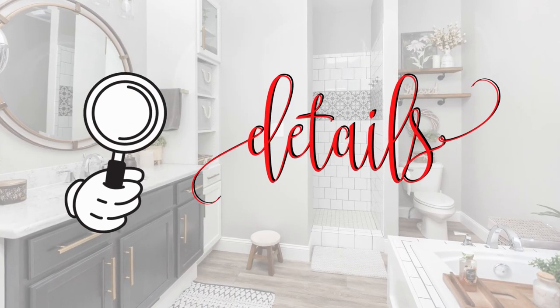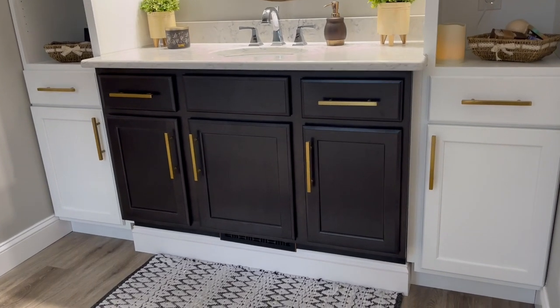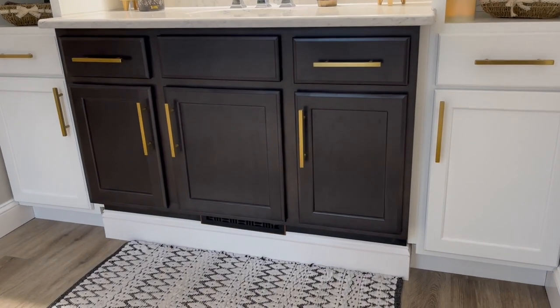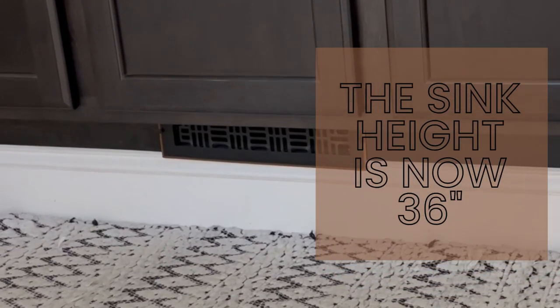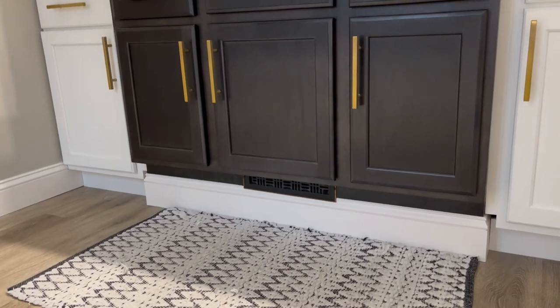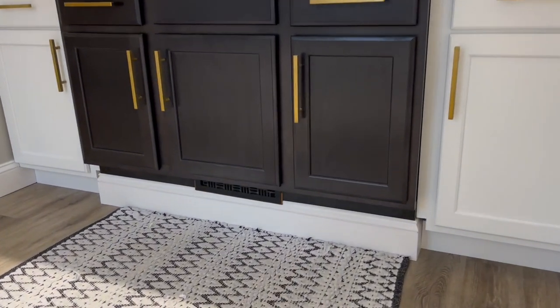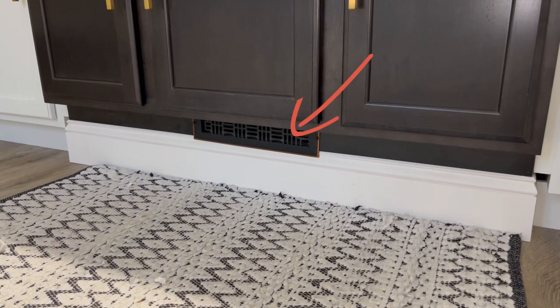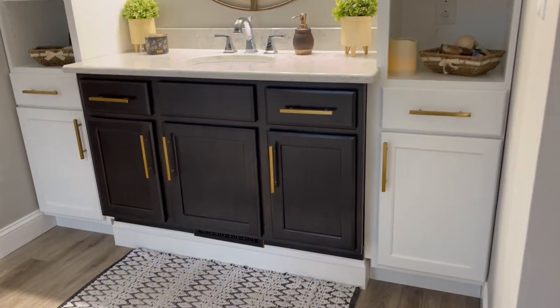Now let's talk about some of the details. The sink vanity sat really low to the floor, so we built a 3-inch platform to set it on top of, and then we just covered the platform with the baseboard. Our heating and cooling vent was also under that cabinet, so we cut a hole in the bottom and put a vent plate on it, and it works great, and it frees up our floor space.